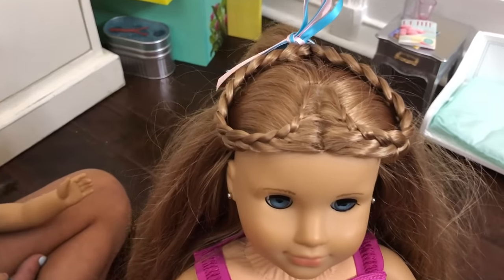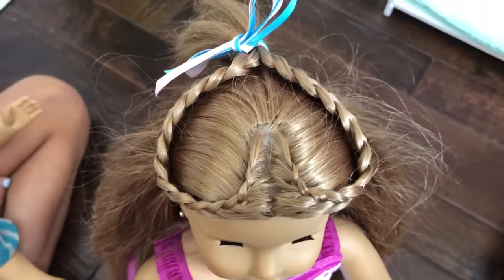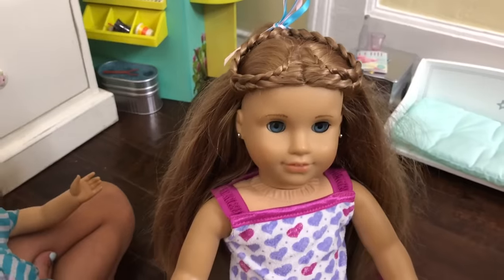So her hair is all done. So it's super cute. So it's like the heart, as you can see. So you need to braid it and the ribbons. I love it. It's so good.